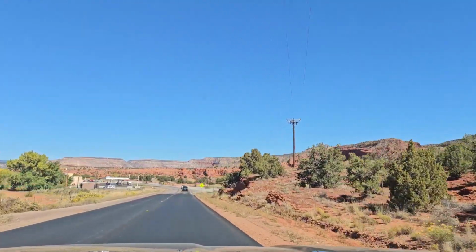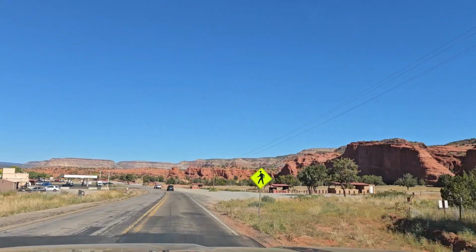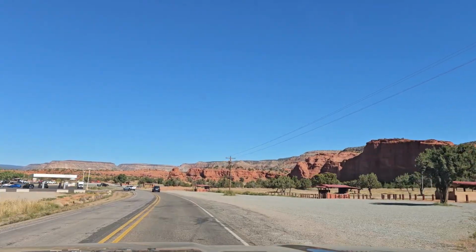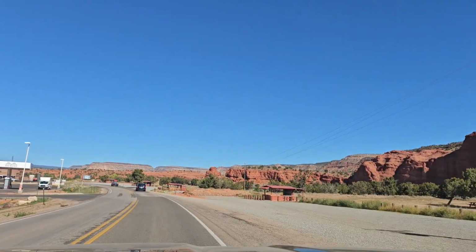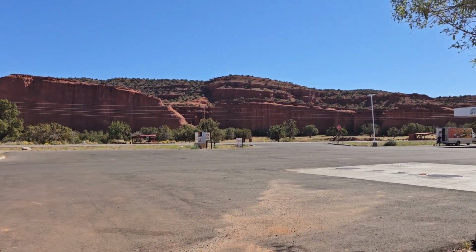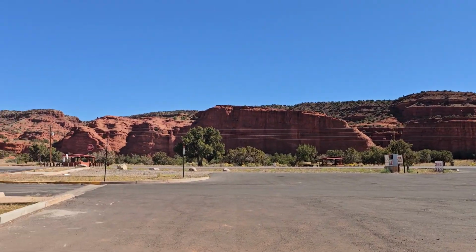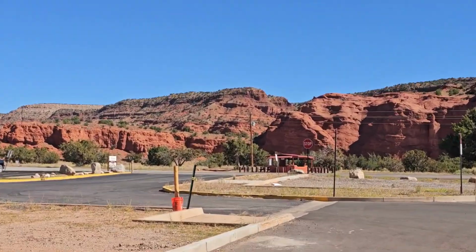There are 19 Pueblo lands in New Mexico, and it's kind of like an Indian reservation. They're considered a sovereign nation, so they have their own government and stuff. The Walatowa people have been here for about 700 years, and they built a pueblo, which I'll show you later.